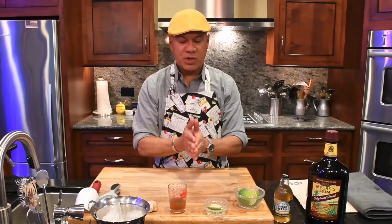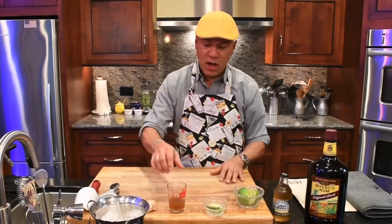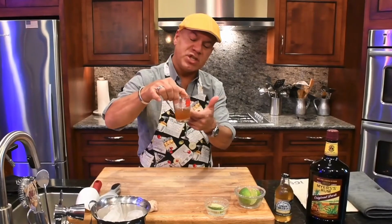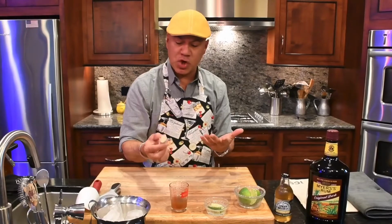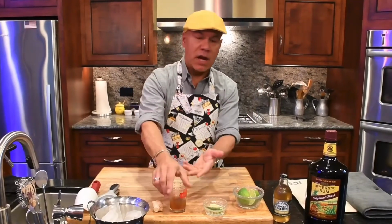So the drink is very simple. We're going to be using the rum, ginger beer, lime. We also put a little hint of our ginger syrup. Basically, you take ginger, cut it into little pieces, simple syrup, equal parts of water and sugar. Blend it, steep it, and then here it goes.